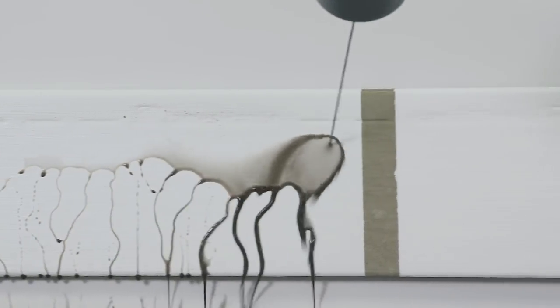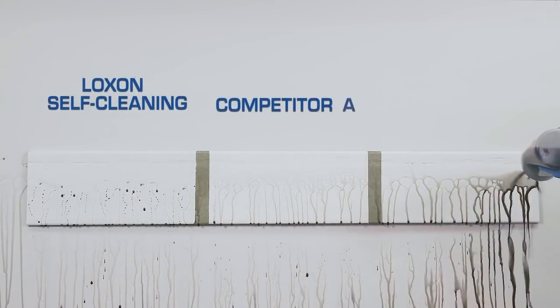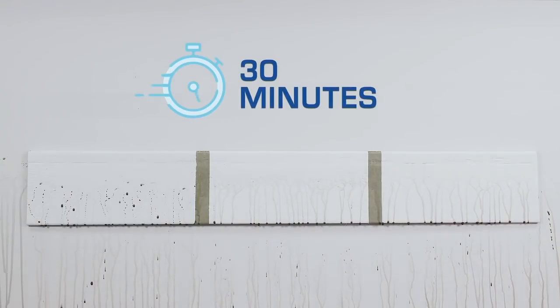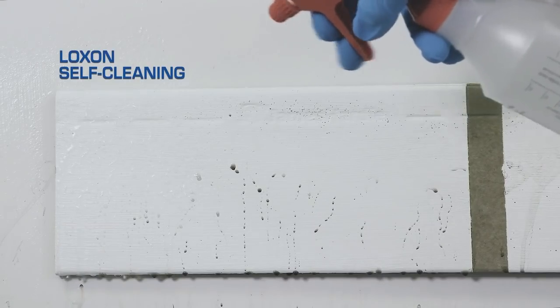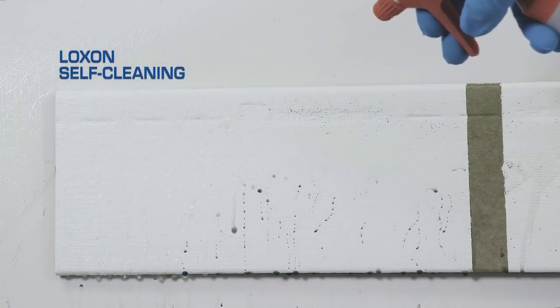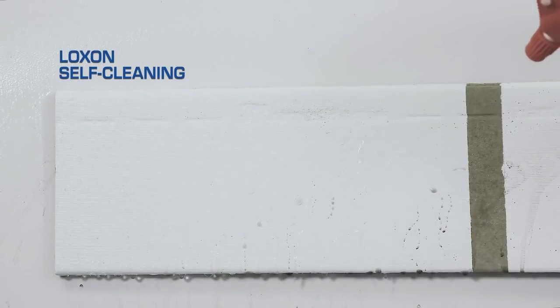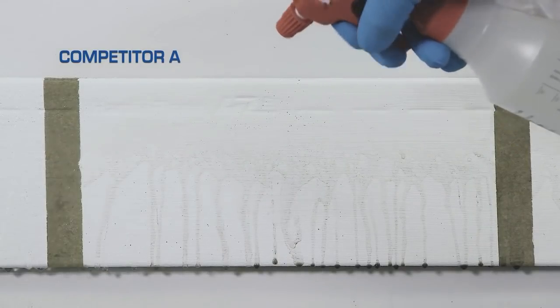Using a prepared board, we will illustrate Loxon self-cleaning's dirt shedding capabilities. The board was sprayed with a dirt and water solution and allowed to dry for 30 minutes. A light water mist was used to simulate rain and a light pressure wash. Notice the rinsing lifts and removes the water and dirt from the panel coated with Loxon self-cleaning, leaving no residue, which illustrates the dirt shedding technology.